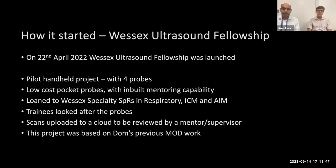And so I applied for funding for 4 Butterfly probes that we loaned to registrars across specialties in respiratory, intensive care medicine and acute medicine. And the idea was that they kept the probes and they were able to use them day to day and scan, upload scans to the cloud so that a mentor or supervisor could sign that off. And that was a highly successful project.